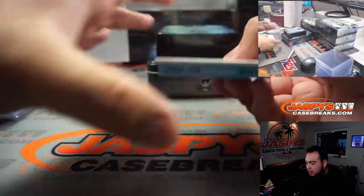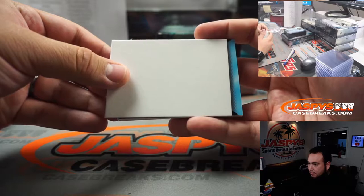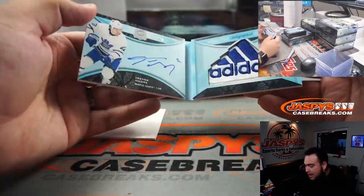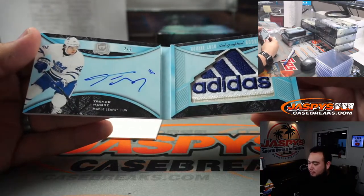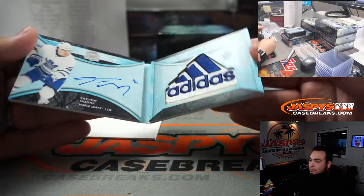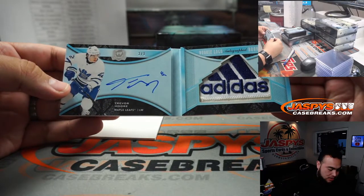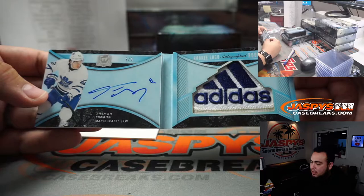Alright, good luck, guys. So this is a rookie logo autograph booklet. I didn't actually see who this was. I just... Trevor Moore. Wow, look at that. 2 out of 3. The Adidas logo and the autograph. 2 out of 3. I love how they cut out the Adidas logo on there. Who bought the Leafs? That is part of the random number block, Toronto Maple Leafs. 2. Going to Peter Eng in spot 2. That is very nice.